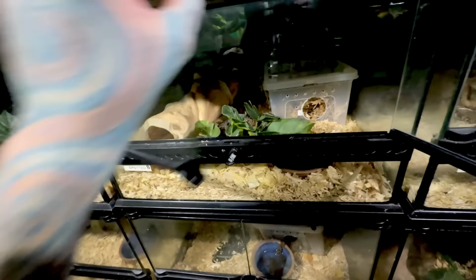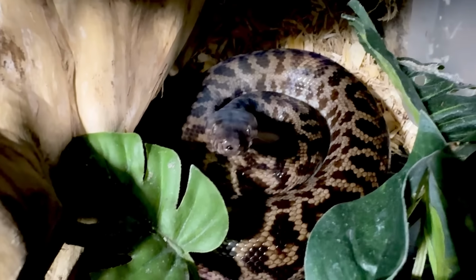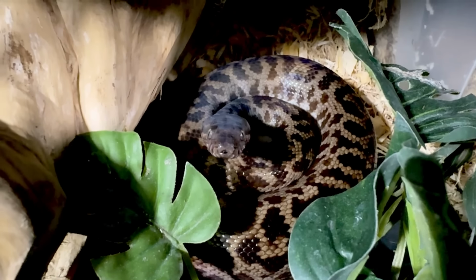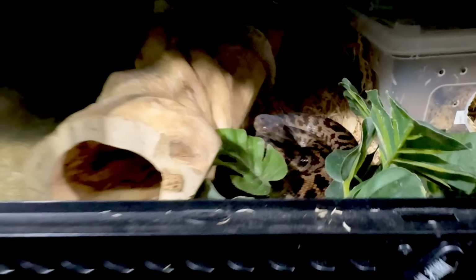Hopefully, the spotted python will not smell the lace monitor on me and think I'm a giant threat, but I think she already has. She has eggs there. We are going to grab her eggs, we are going to pop them in a tub and then pop them in the incubator. Yes, we are.